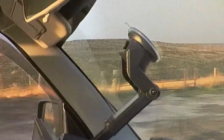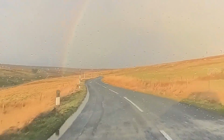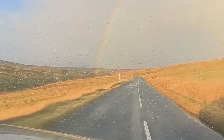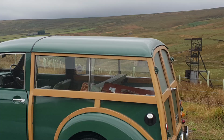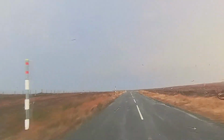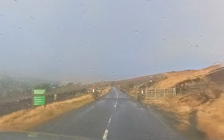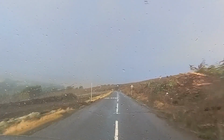Now I've got another photo of another member of my collection with the workings, which I'm going to pop on the screen for your pleasure. Not a great photo. After Grove Rake Mine, crossed back over into Northumberland, continued along the moors until we're descending into the Allen Valley and into Allen Heads.